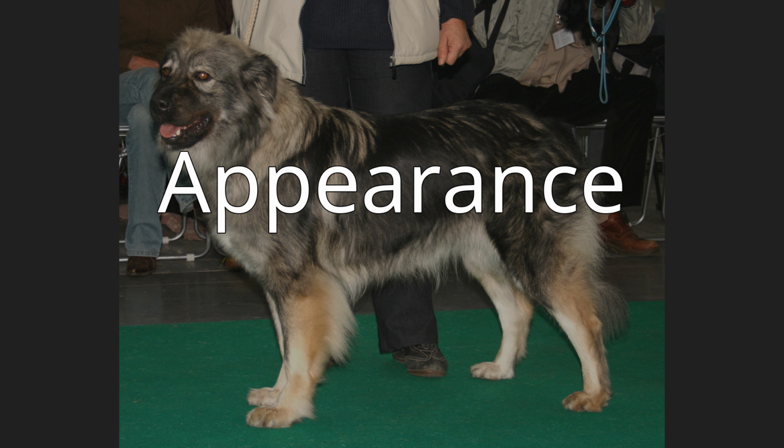Height at the withers for dogs is 57 to 63 cm with an ideal size of 60 cm (24 in), and weight is 30 to 42 kg (66 to 92.4 pounds). Females are 54 to 60 cm with an ideal size of 57 cm (22 in) and a weight of 25 to 37 kg (55 to 81.4 pounds).